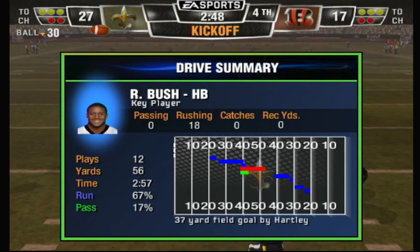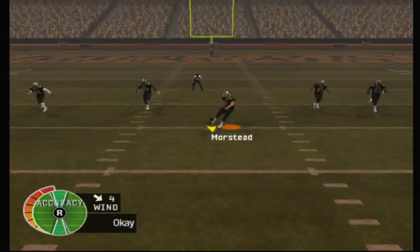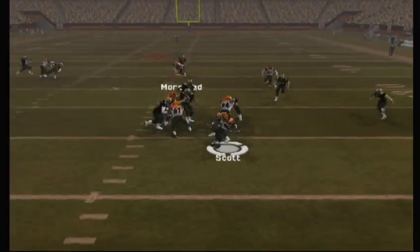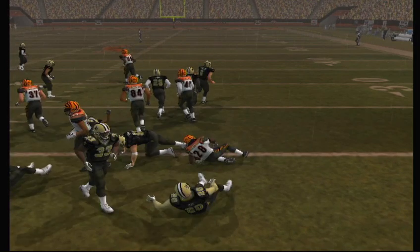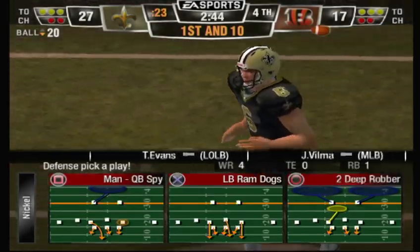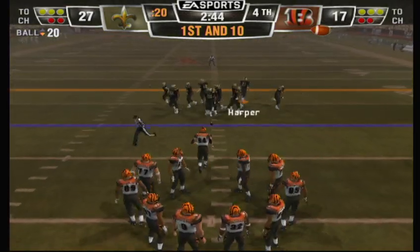Number six gets set to kick it away. Scott back to return. It's a long, high kick. Scott gets it at the two. He's still on his feet. Kickoff return, 17 yards. This defense looks good. It's first and 10.